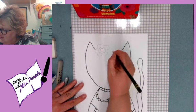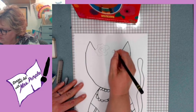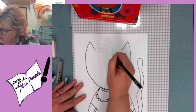I apologize for the lights. It's not very good down here tonight. Usually I've got some sun kind of coming in from the window.